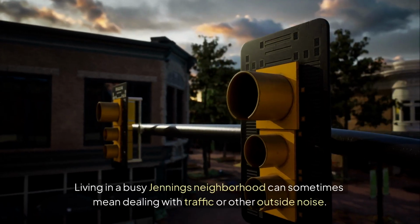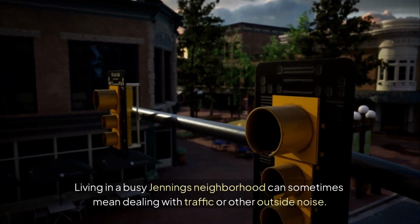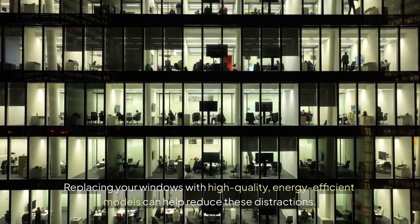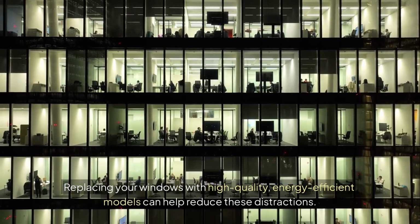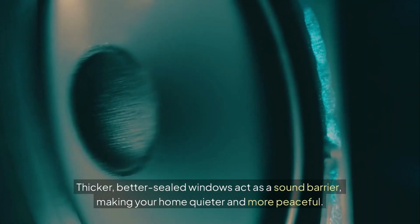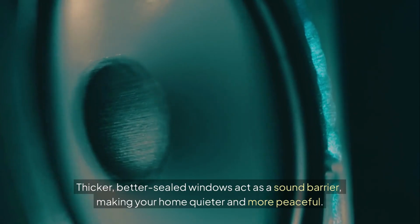Reduced outside noise. Living in a busy Jennings neighborhood can sometimes mean dealing with traffic or other outside noise. Replacing your windows with high-quality, energy-efficient models can help reduce these distractions. Thicker, better-sealed windows act as a sound barrier, making your home quieter and more peaceful.